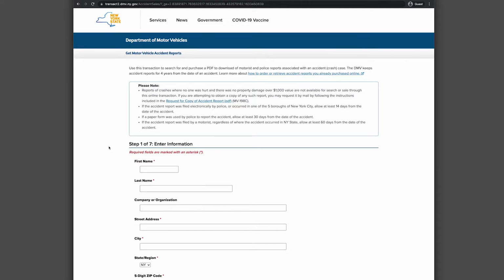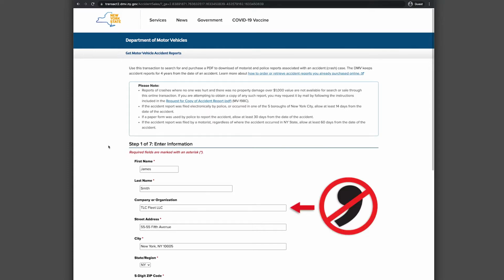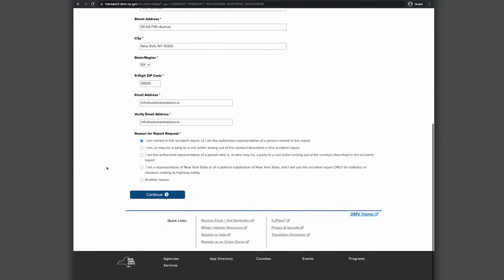Enter in your information. If you represent a company or organization, do not put a comma in that field, or it will give you an error message when you submit the form. Once you have filled out the information, select the relevant bubble that applies, and click Continue.